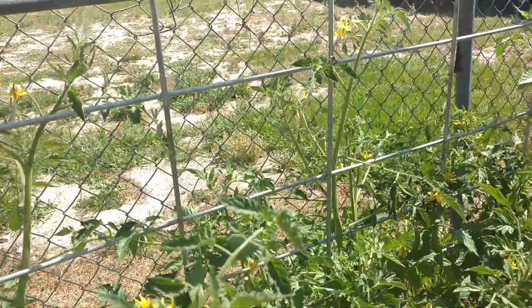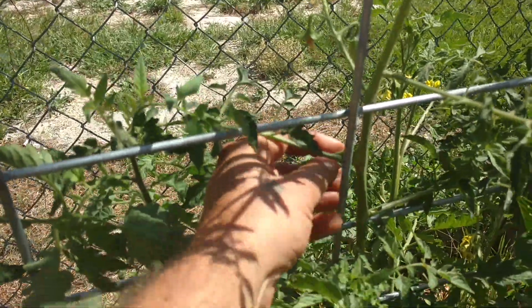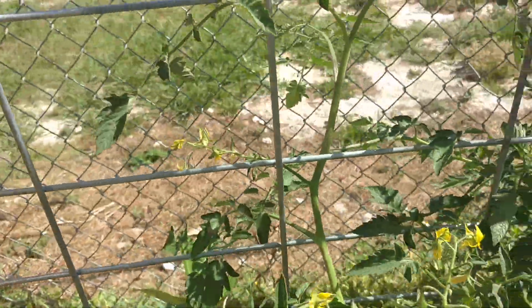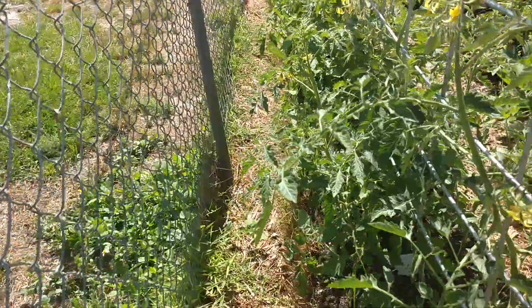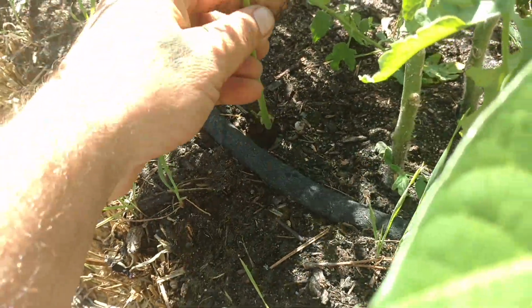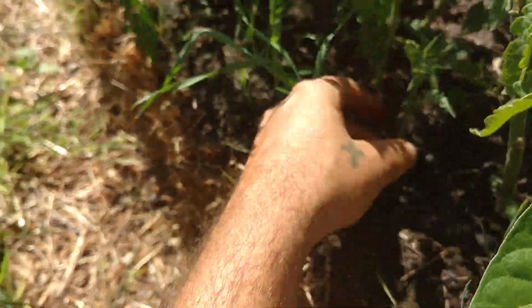Everything is creeping and climbing. We got suckers coming out of here. Pull that off real quick. See if we can find a spot for it. We'll go around back here. This is the fun part. Seeing things grow so fast and just transplanting in and really stuffing it.